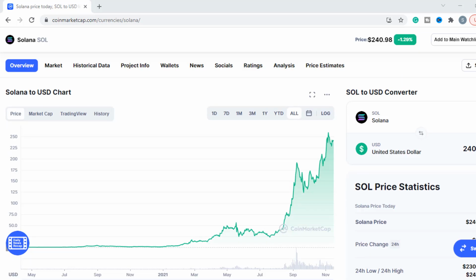The same goes for Solana. I think chances are good that it goes higher from here. Maybe to $500 or even $700. But what happens after the bull run has completed? Remember that altcoins tend to crash harder than Bitcoin. If you don't sell your Solana, you might have to wait a couple of years.